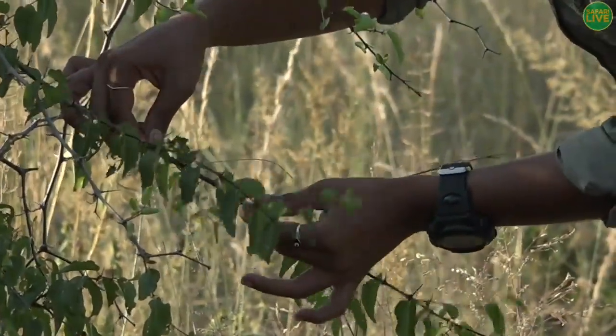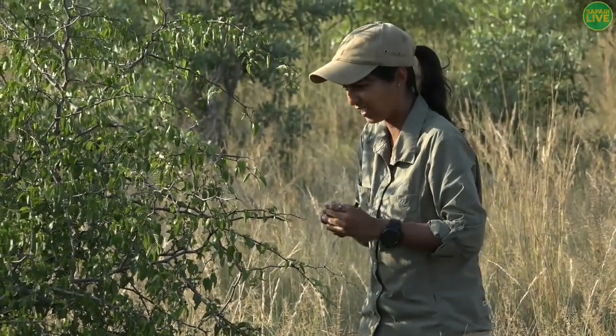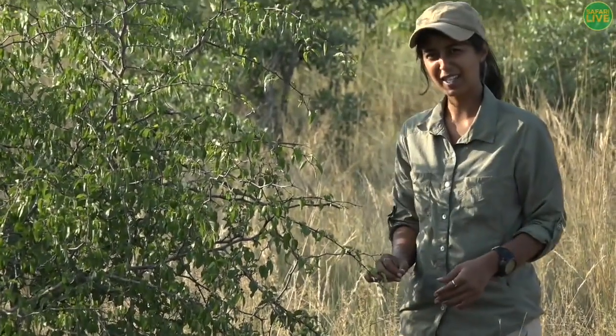Oh, they're quite nasty. Ow, see, they're quite nasty. Craig, can you zoom into the thorns from there?